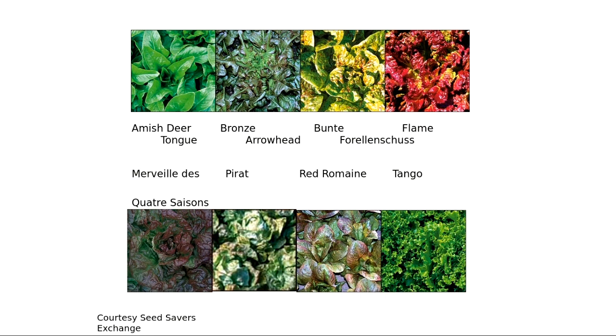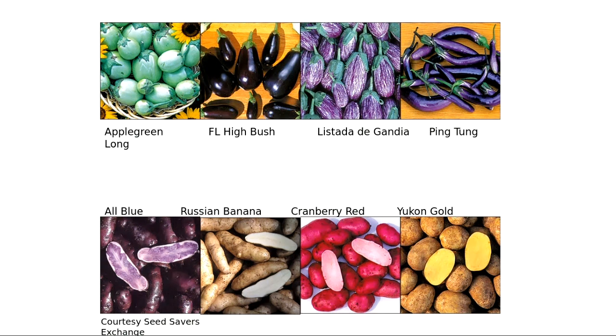Everybody loves lettuce. It's the first thing we get out of our garden. Ooh, I can't wait. It's not far away. Look at the eggplant, the potatoes. Everybody loves potatoes. And Yukon Gold, everybody knows Yukon Gold by name. And it's even sold by name.